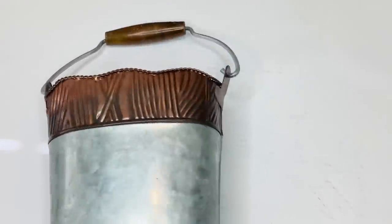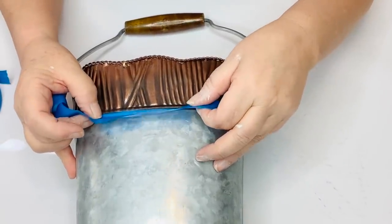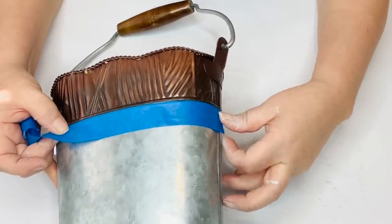And so I had this bucket. I don't even remember where I got it, but I used it for a friend's baby shower. But you could use any bucket that you have. And I love this one because it has a handle with the wood part on top.